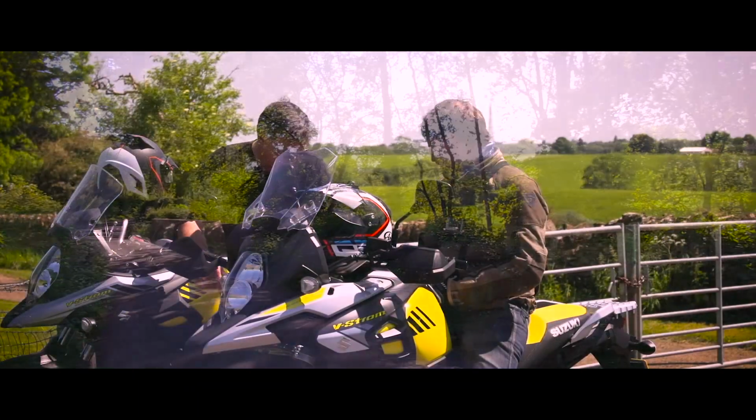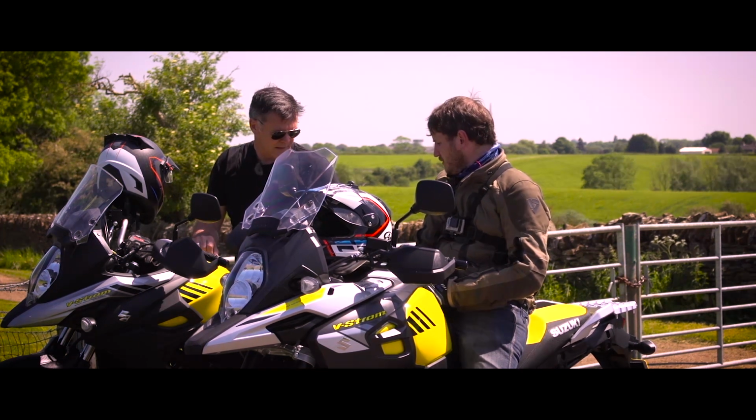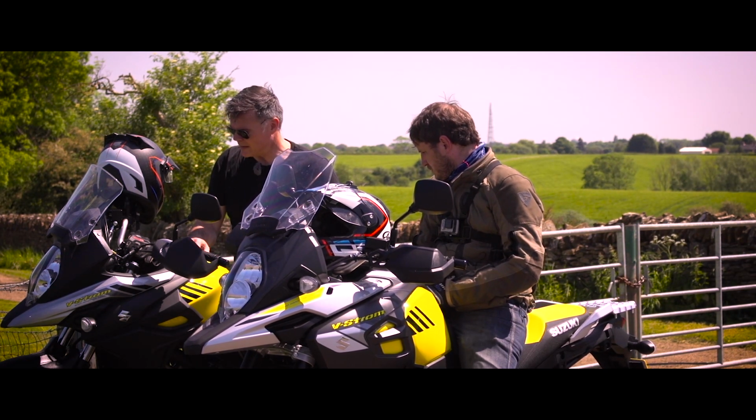But no, otherwise we did have to tweak the suspension because you noticed it was looking a bit soggy and it felt a bit soggy. So we jacked up the preload, and it's fine now. It's handling a lot better.